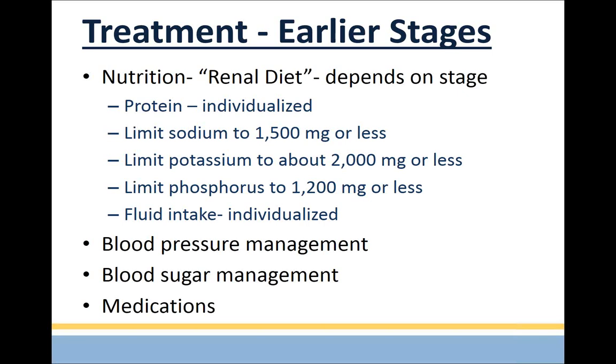And phosphorus, which is found in meat, dairy, and soft drinks and cola drinks. Too much of these can damage the bones. This is also very personalized depending on the stage of disease a person is in and their current blood levels. So very early increased fluid intake may be recommended, but if fluid intake is not carefully managed, it can increase blood pressure and can overload the heart. So this is individualized and will change over time.